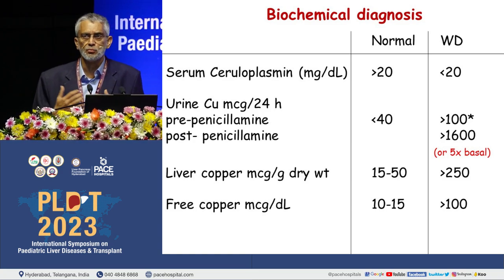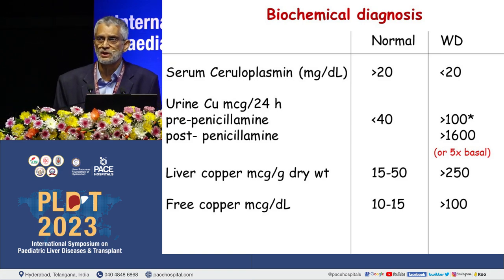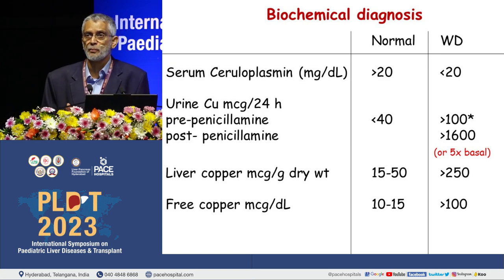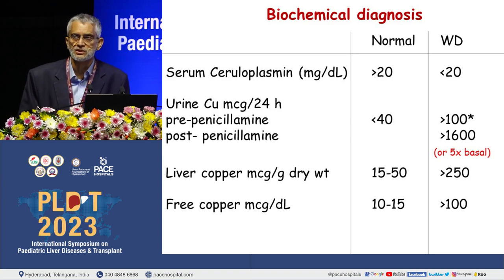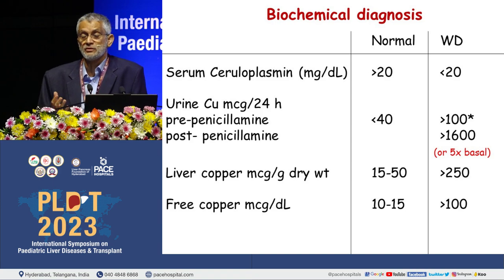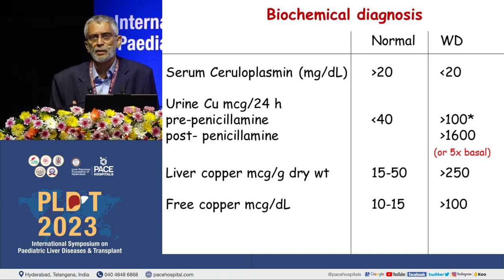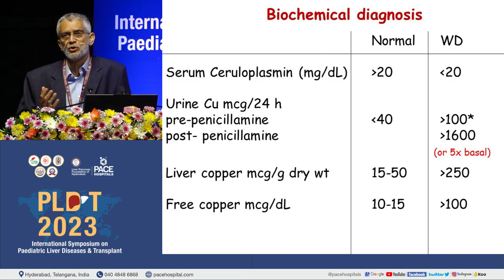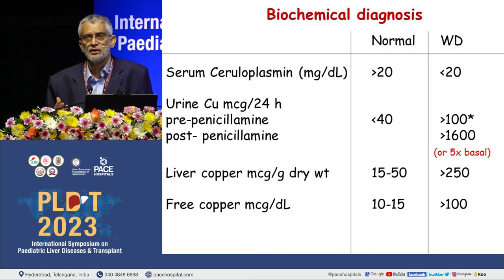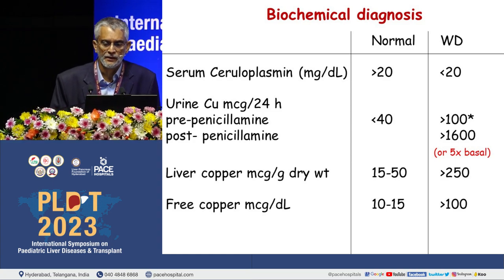The ceruloplasmin is the most commonly used test, and the lower the ceruloplasmin, the more likely your patient with clinical problems has Wilson's. For example, if your ceruloplasmin in a child with chronic liver disease is 4, 5, 3, 2, you're almost certain that this is going to be Wilson's disease. But be careful of ceruloplasmins between 10 to 20, especially 15 to 20. They can occur normally, they can occur in carriers, and that can be quite confusing.